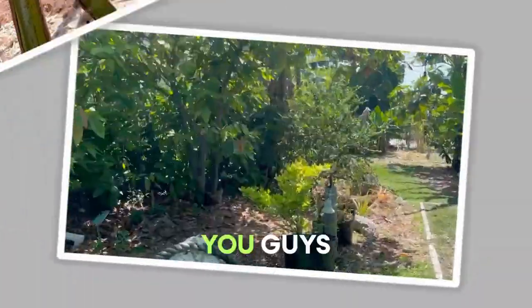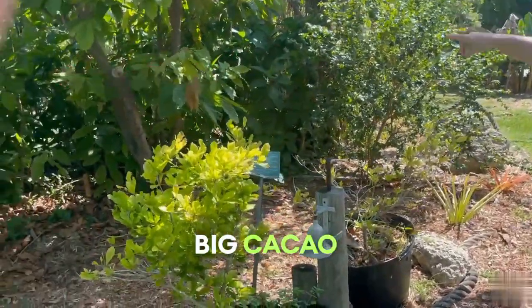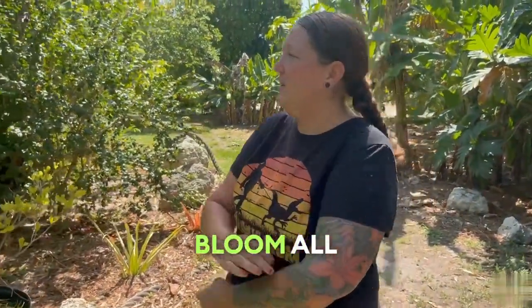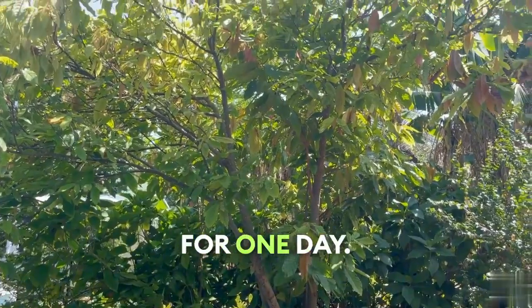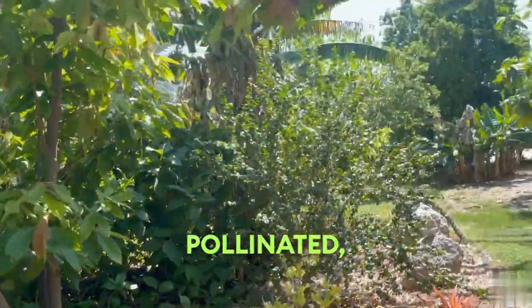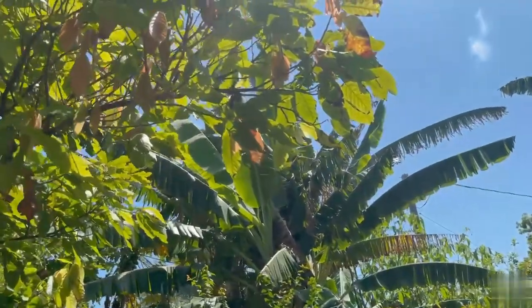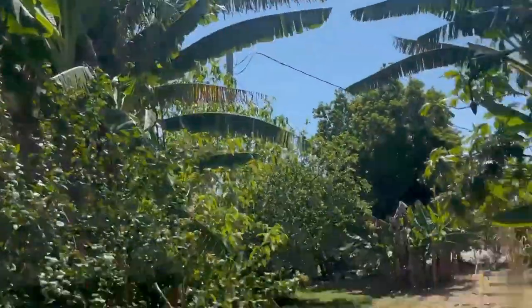You guys know where chocolate comes from? Cacao. Yeah, this is our big cacao tree right here. The flowers on a cacao tree will actually bloom all the way up the trunk and branches of the tree, and they will actually only bloom for one day. If it doesn't get pollinated in that day, that flower ends up dropping. However, if it is lucky enough to get pollinated, you can see we have one little cacao pod starting to grow right up here. When they are fully grown, they tend to be about this size average. That's when it's most traditionally harvested.